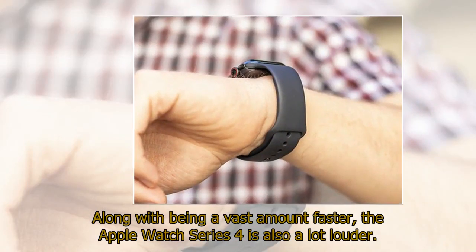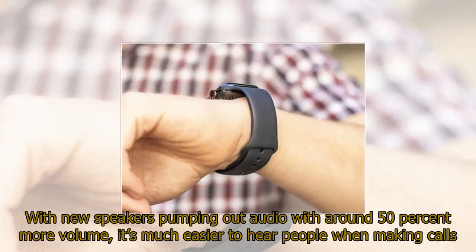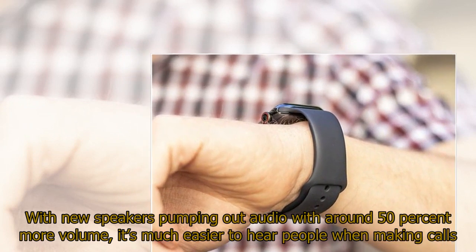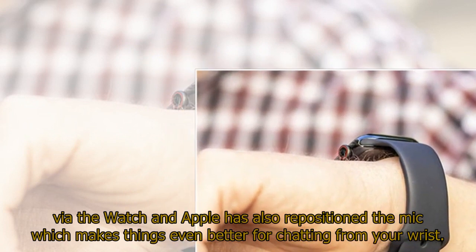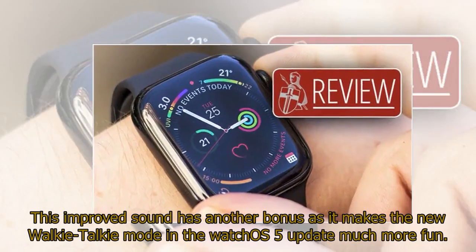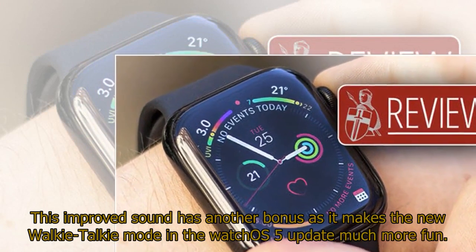Along with being a vast amount faster, the Apple Watch Series 4 is also a lot louder. With new speakers pumping out audio with around 50% more volume, it's much easier to hear people when making calls via the watch, and Apple has also repositioned the mic, which makes things even better for chatting from your wrist. This improved sound has another bonus, as it makes the new walkie-talkie mode in the watchOS 5 update much more fun.